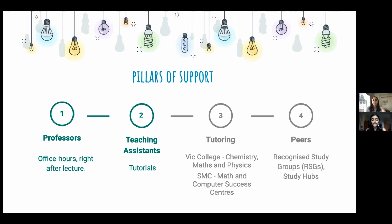And for life sciences, Vic has tutors. Vic College, Victoria College, they're just our neighbors. They have tutors for chemistry, math and physics, and usually these are for the first year courses. So if that's something you see yourself struggling with, and it's 2 days before the exam and you can't access anyone else in the course, they're an excellent resource to go to, ask your questions and clarify your doubts.